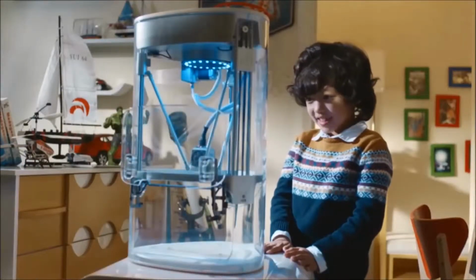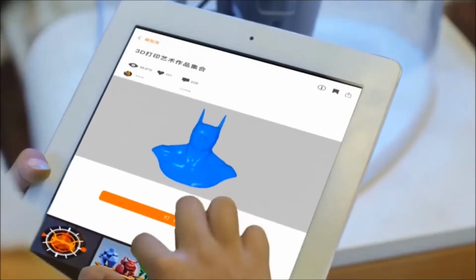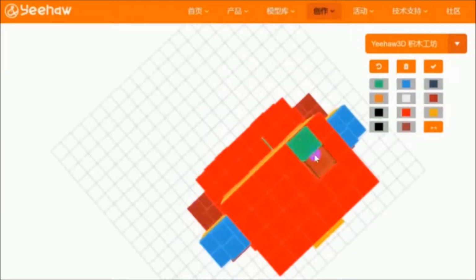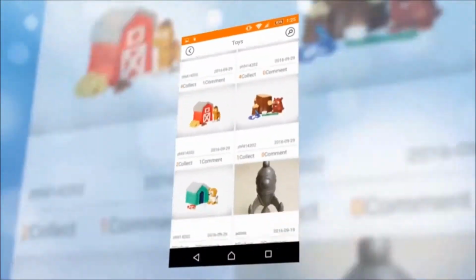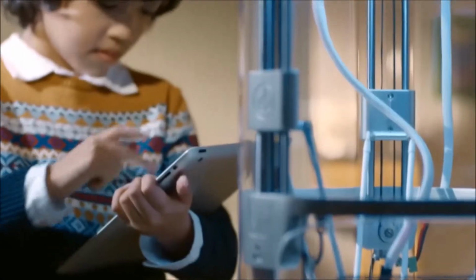It's controlled directly by its cloud system, either online or through its expertly designed app, so there's no need for manually adjusting anything. You can create unique and original designs, pixel by pixel in the app. Or you can choose from an always-growing library of more than 2,000 ready-to-print toys. All you need to do is pick your color, press print, and Yeehaw does the rest.